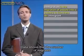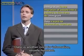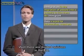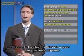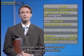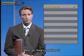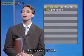Data shows that the number of migrants coming to Europe is increasing. Data is another word for information, usually numbers. Well, there are divided opinions in the EU. The EU stands for the European Union. Some EU politicians think it's a good thing because migrants contribute to the development of European economies. This means they help the economy to grow. How do they contribute? They pay taxes. Tax is the money we pay from our salaries to the government.